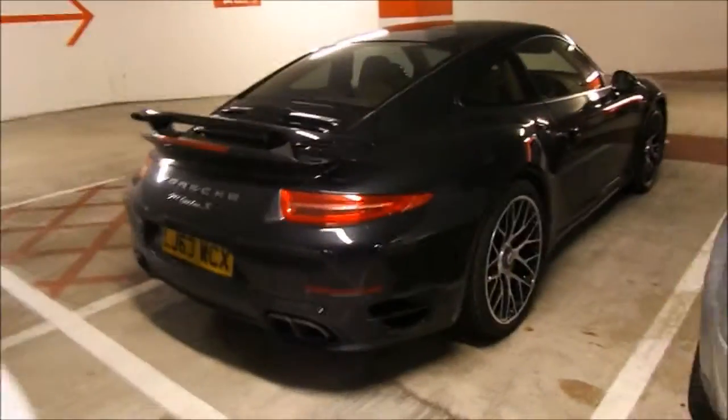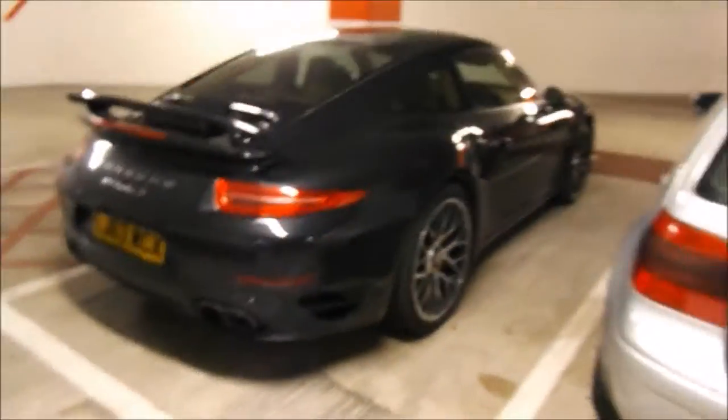Yeah, so here is this 911 Turbo S with the tan leather interior. I love the wheels that they put on these. Probably the best spot of the day so far.